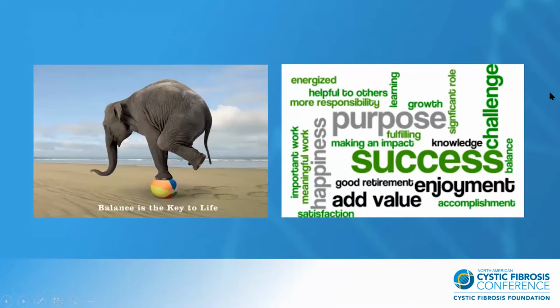One of the keys we're going to start off with is balancing. For a CF patient to be successful, they need to have good balance in their life, and we want to help them become successful. Success means something different to everyone. You can ask your team what they define as success, you can ask a patient, you can ask a parent or a spouse, and everybody's going to have a different level of success. What we need to do as practitioners is find ways to help this patient find a good level of success. Let's be realistic in what can be accomplished, set some realistic goals, and find a good balance in their life.